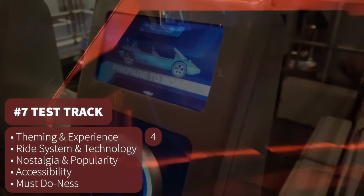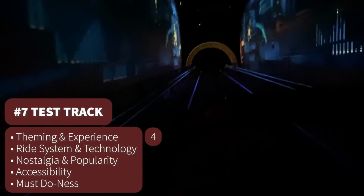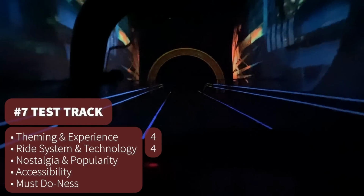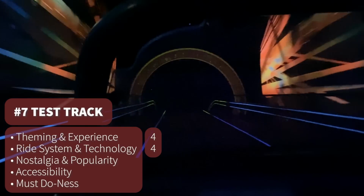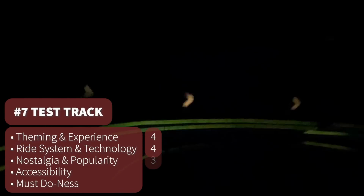It does have very involved theming. It feels like a very futuristic attraction, and the experience is relatively comprehensive with interactive elements and a variety of tests inside the ride that feel like different ride experiences. Nostalgia and popularity-wise, this one is going to get a 3.